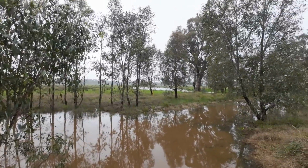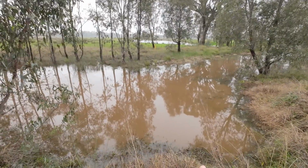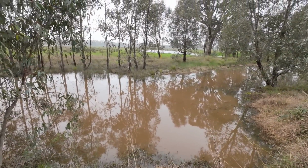G'day everyone. On a dull, damp, drizzly, grey winter's day, I'm going to put a couple of yabby nets in and see if I can catch a few midwinter yabbies just for a small feed.